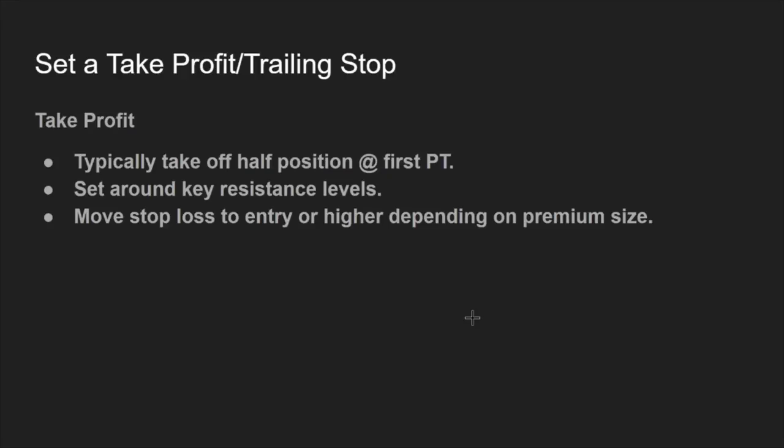So if you take half off at your first profit take and then move your stop loss up to your entry, then you at least got half the profit. And if the trade goes south, it doesn't matter, you still came out green on the trade. Of course it sucks, but you still made premium nonetheless. Whereas if you would have kept your stop loss where it was, you would have lost all your profit and been red. So just something to think about.